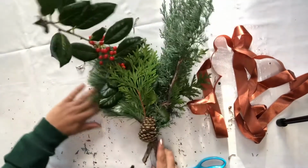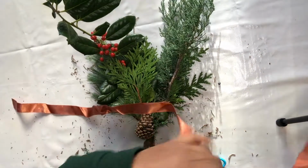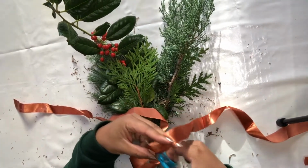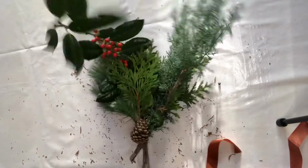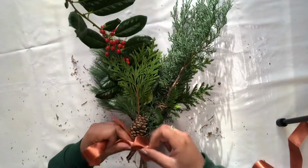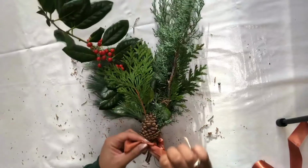And then lastly, we're gonna take our ribbon, and this just adds a nice little holiday touch to everything. I'm gonna cut the ribbon so it's a little bit shorter because this ribbon's pretty long. And then you're gonna take your ribbon and wrap it around where the wire was on the swag, nice and tight, and then you can tie a nice little bow to finish it off.